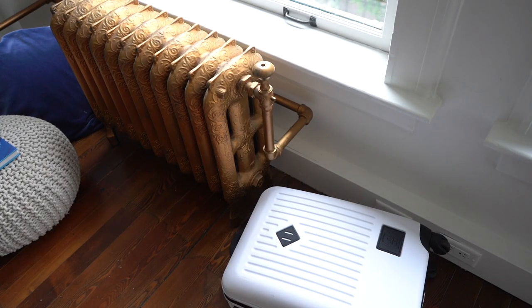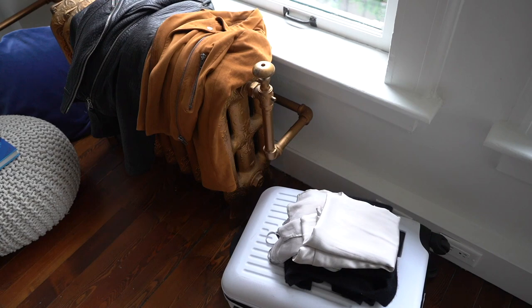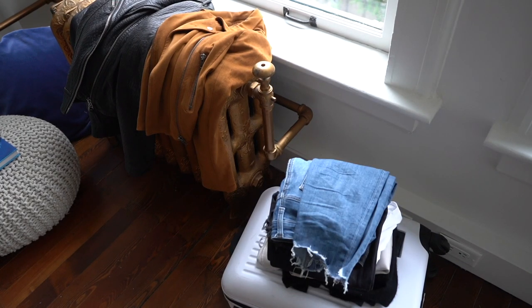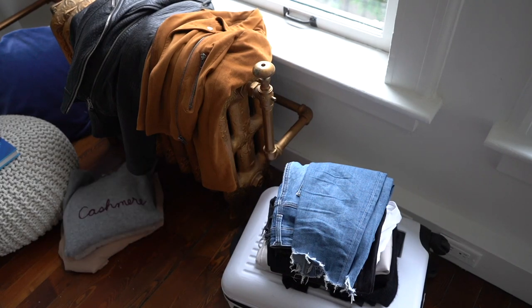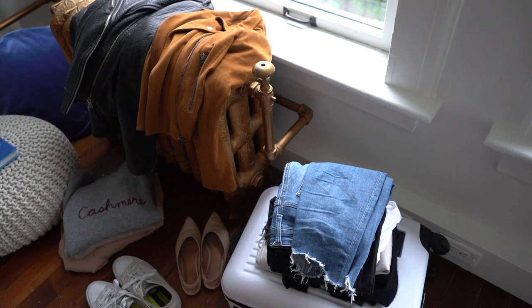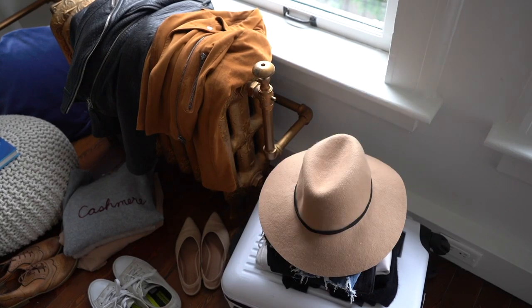Okay, so I'm going to quickly take you through what I packed. I packed two dresses, two jackets, one suede, one black leather, and a few tops. I have one white and one black t-shirt. I have two pairs of jeans, one blue denim and one black, and one pair of dressier pants. This is a nice pair of beige culottes I love. Two cashmere pullovers, one gray and one fawn. Three pairs of shoes: one pair of beige flats, one pair of white Converse sneakers, and one pair of brown leather brogues. I packed one hat.